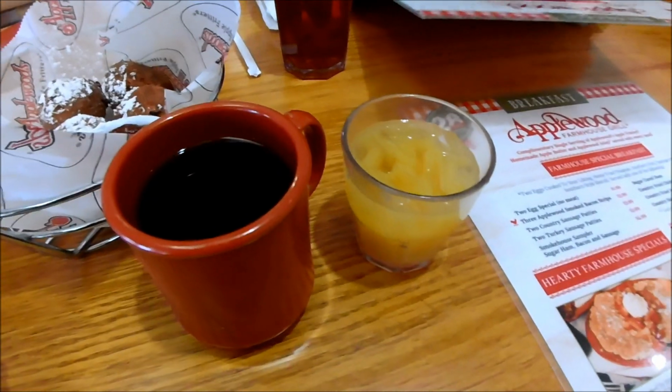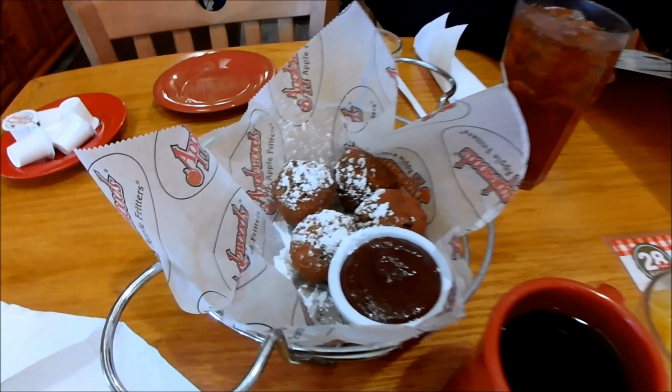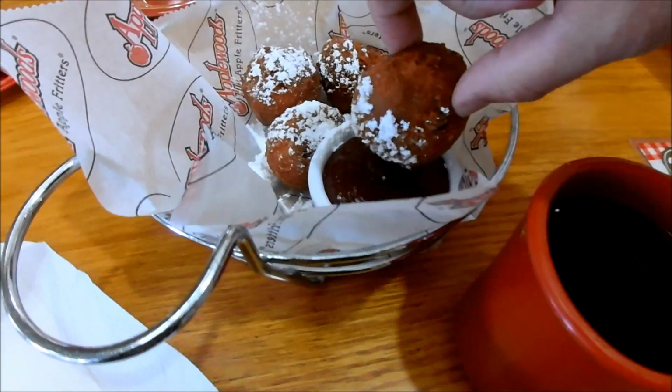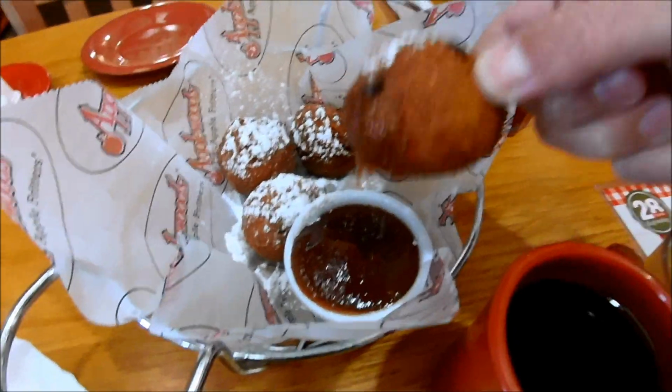I've got mine. Apple julep here, and they brought me my coffee. I'm gonna try one of these apple fritters and apple butter. Just dip it in there. Bite. Very good.